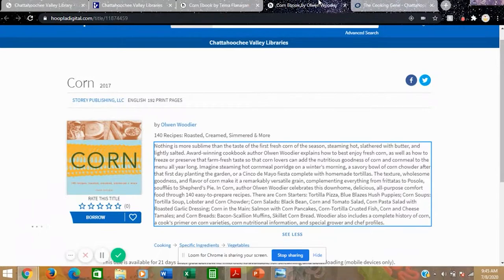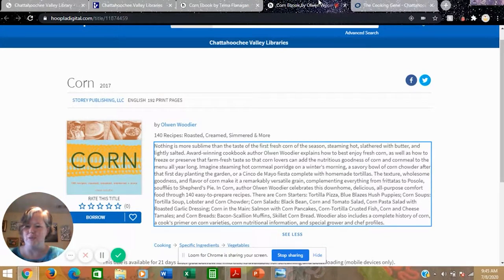Next, we have another book that's called Corn, and this is through Storey Publishing, and it is by Owen Woodier, and this one has 140 recipes, roasted, creamed, simmered, and more. And so there's all kinds of different variations of corn that you can use when you are cooking. So again, this is actually through the Hoopla app as well, so this is an ebook that you can check out.